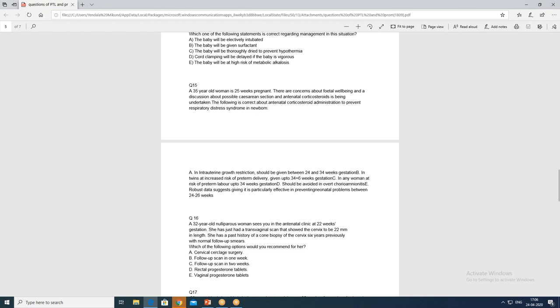For intrauterine growth restriction, it should be given between 24 to 34 weeks. In twins at increased risk of preterm delivery, given up to 34 weeks, 6 days. In any woman at risk of preterm, up to 34 weeks. Should be avoided in overt chorioamnionitis. Is that the right option? Actually, you tell me, almost all options are correct. Only the thing that should be avoided, D, is the exception.